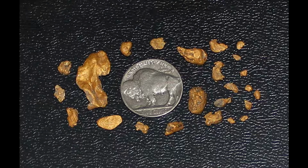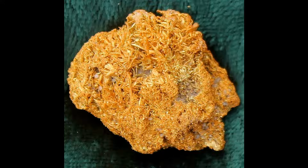But there is some really good gold to be found in Nevada, and this is a picture of some nuggets that I found with my metal detector. These are good days. I've found bigger nuggets than this, but still these are pretty darn nice examples of Nevada nuggets. This is a beautiful piece of wire gold that I found.